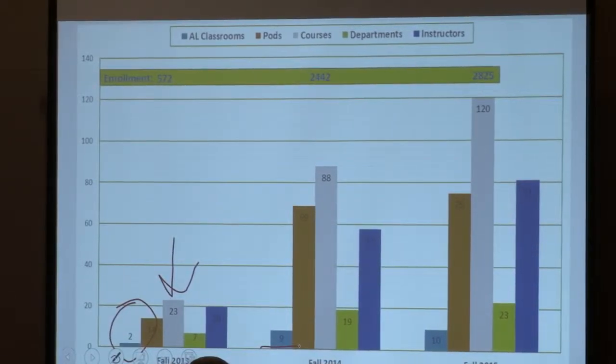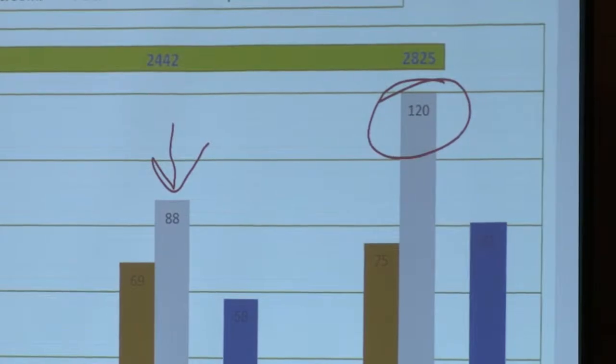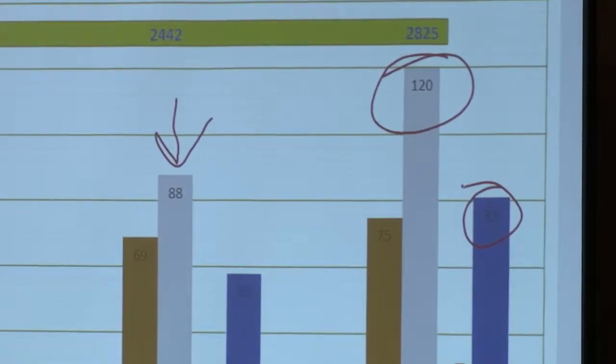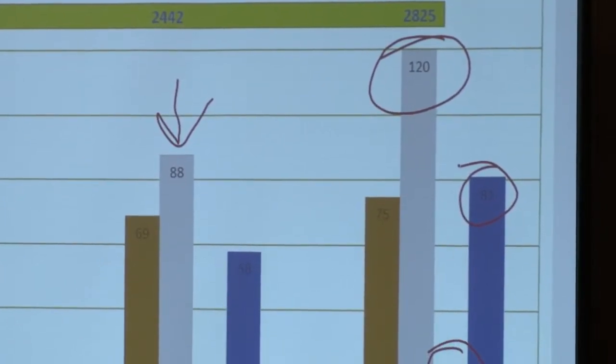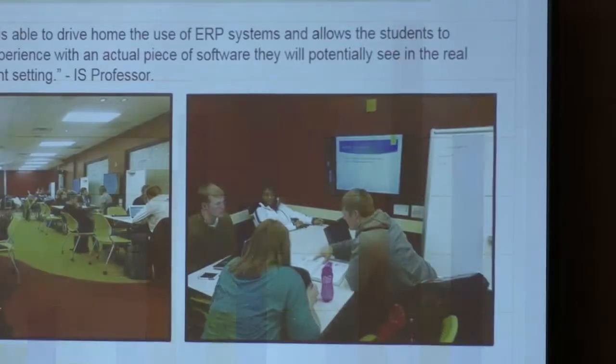But by that point, because of the popularity of those first 2 rooms, they already had 88 classes scheduled in those few rooms. And with their budgets and how that worked, they were able to add 2 more rooms in the fall of 2015. You can see there was another big increase, and they've got 120 courses for those rooms. Those courses are across 23 different departments and 81 different instructors. When they bring a room online that is this type of format, it's immediately booked for classes. So they're really getting a lot of shift into this type of learning environment.